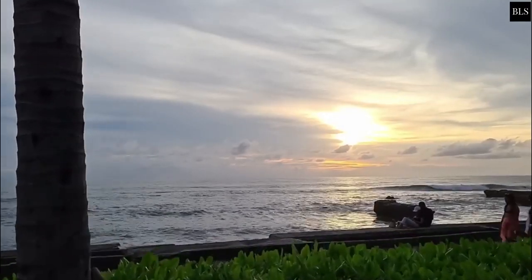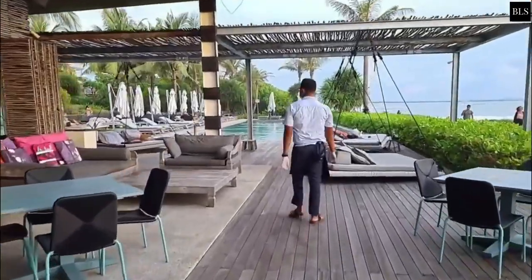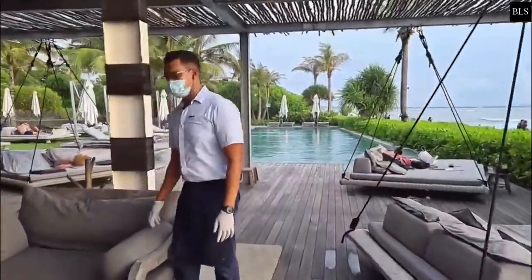This is the most luxurious resort option in Kangu, so if you need a certain level of creature comforts, this is the place to stay. Prices start at $250 per night.